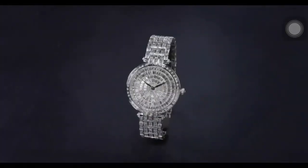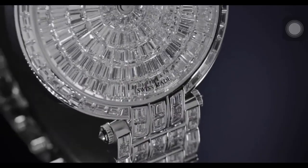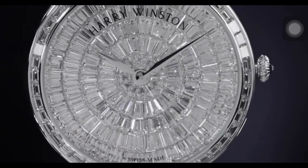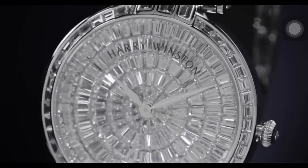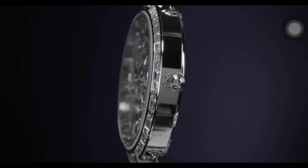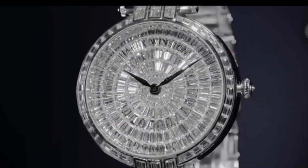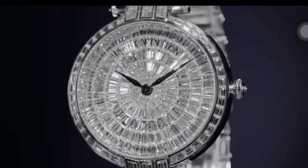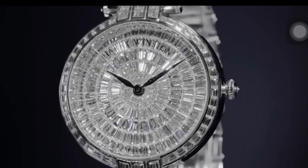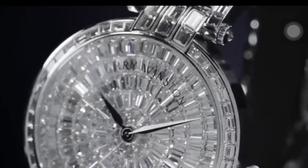The last piece in the collection is the Ladies' Quartz Watch. This watch features a polished 18K white gold case and bracelet diamonds. Bracelet set with 254 baguette cut diamonds. Bezel and lugs set with 52 baguette cut diamonds. Crown set with a single brilliant cut diamond. Total of 462 diamonds weighing approximately 26.29 carats. Polished white gold hands.